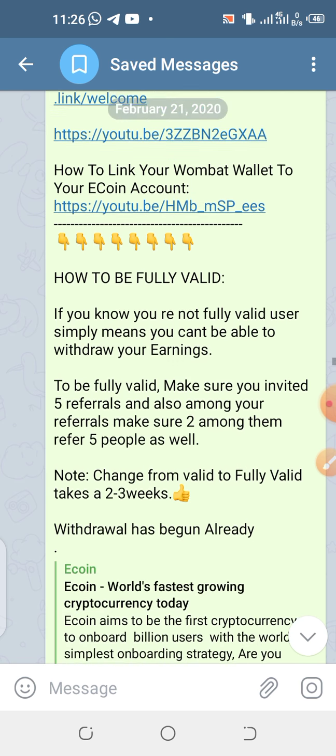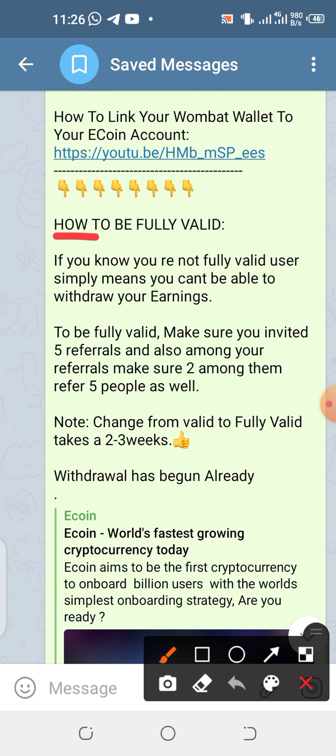Okay. Now, how do you become fully valid? If you are not a fully valid member, it simply means that you cannot withdraw. That is what it means. It means that you cannot withdraw.